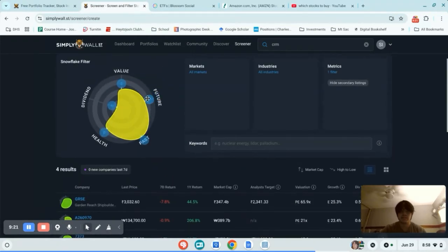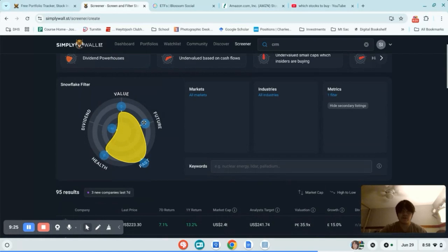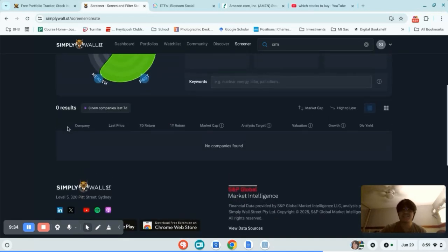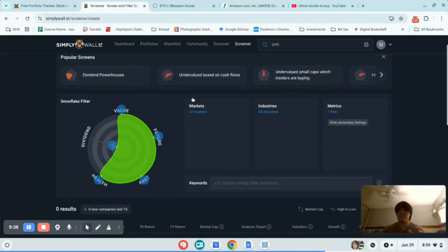Of course, these metrics are kind of hard because a lot of the companies aren't going to be that high. Because if you go extremely far, like value, future, and health, that's like the max. That's what we want in a company. There's no companies because nobody can even hit this mark because this is so hard to do. That's why this is amazing.